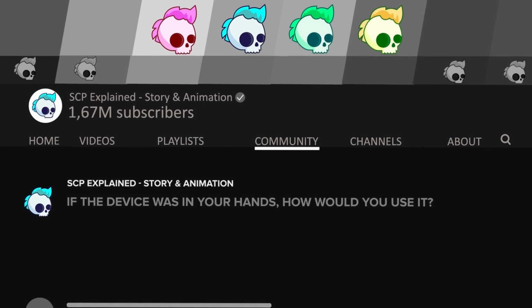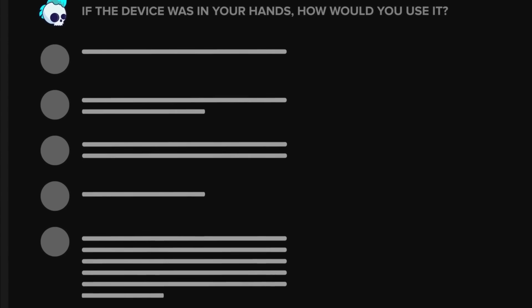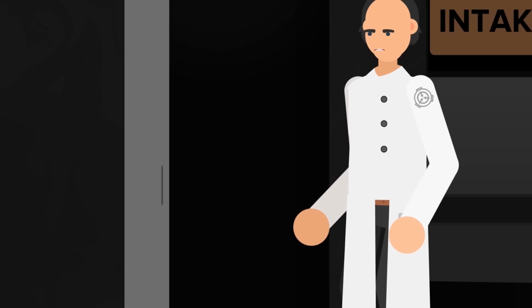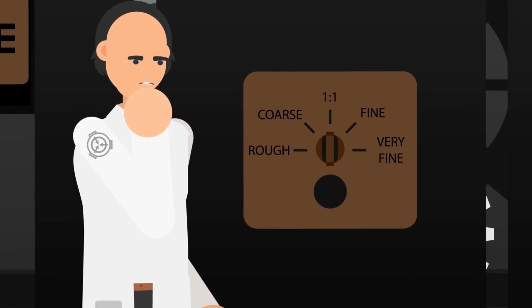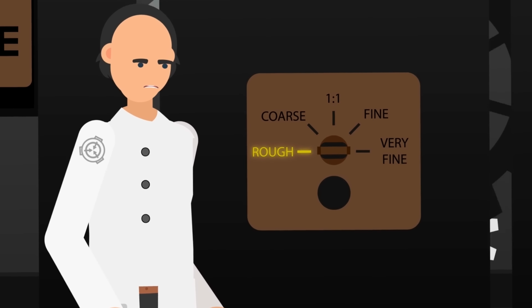And before we get into some of the great answers we selected, here's a quick refresher on how the machine works. When an object or entity is placed into its first chamber, the user has the option to select one of 5 settings, each of which leads to a relatively predictable result. First, Rough, which completely destroys the item, often utterly disintegrating it and turning it into dust. There is no way to repair such an item.